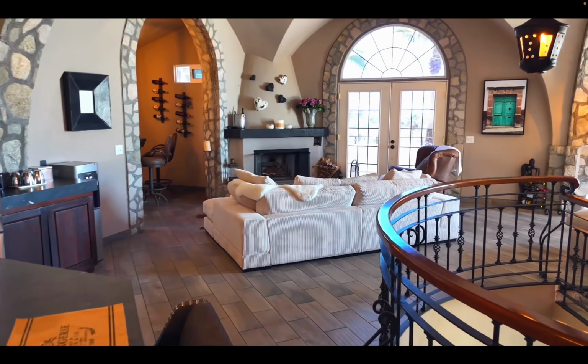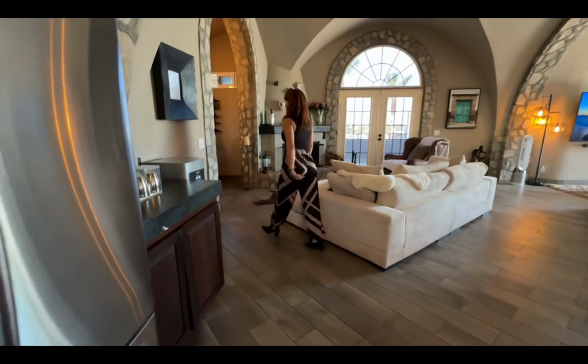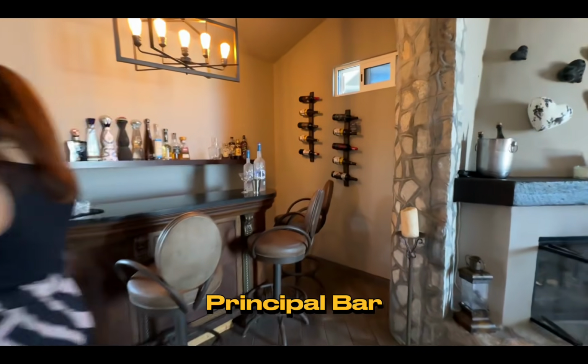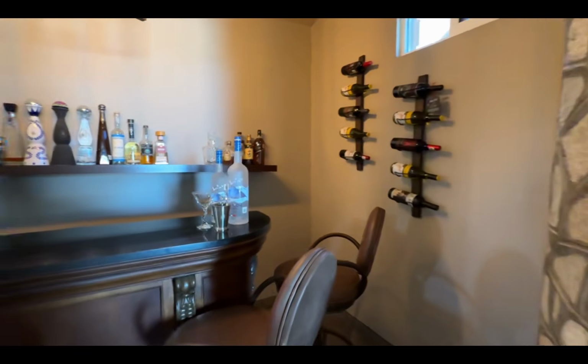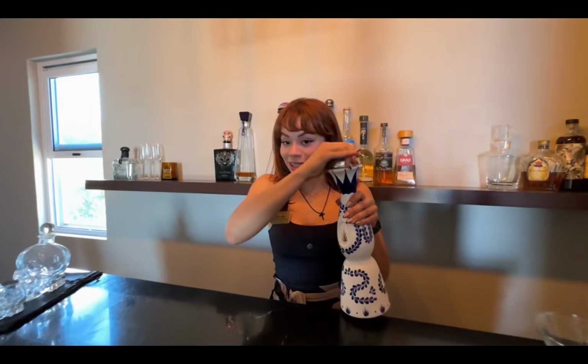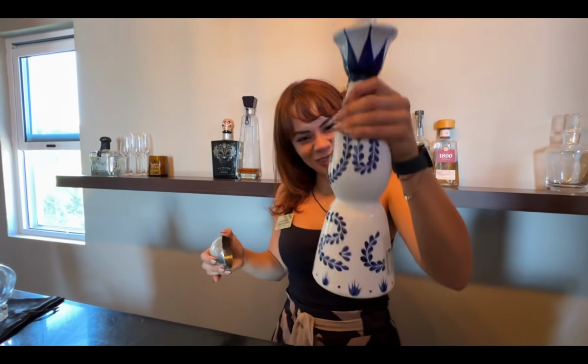And in case you want to start the party, I have a mini bar. You want a shot of this beautiful Mexican tequila? Let's do it.